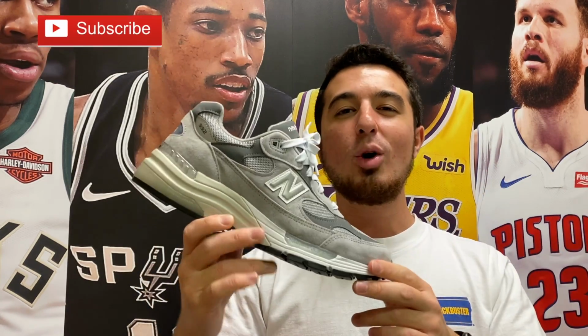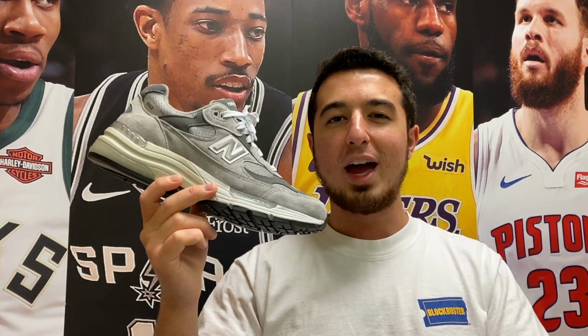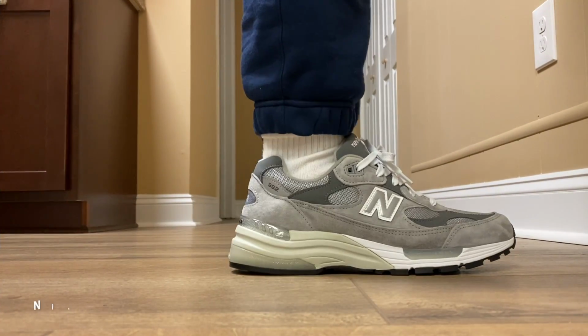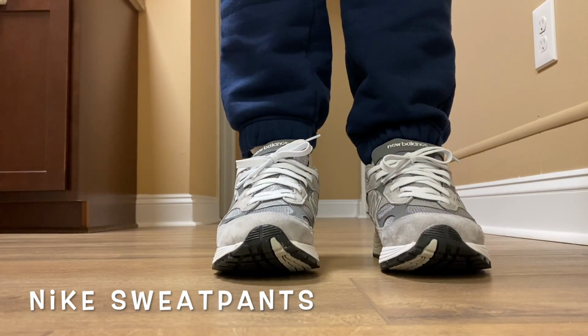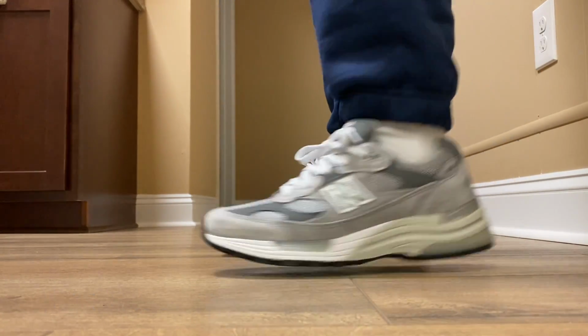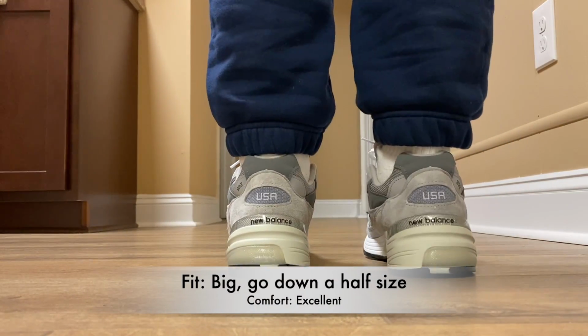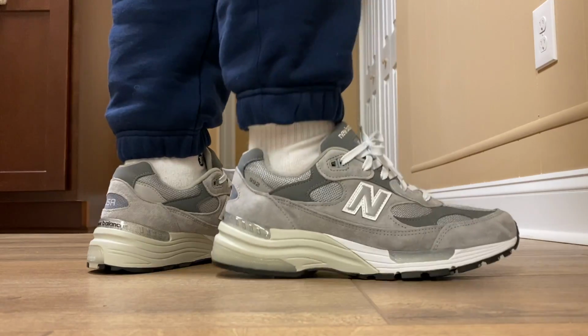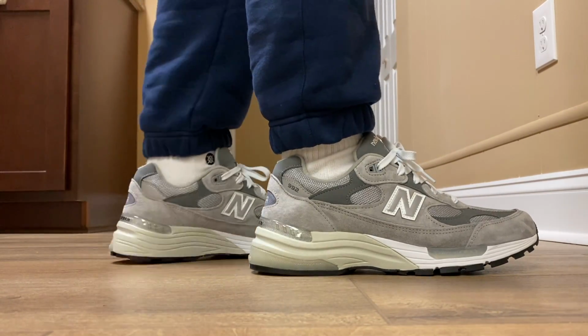But for now, let's start diving into the New Balance 992 Gray, starting with the quick facts. To get it started, here's what you need to know about the New Balance 992. First off, in terms of fit and sizing, it fits a little bit big, so I recommend going down a half size for a more correct fit. In terms of comfort, it's a really comfortable shoe. I don't think you'd be disappointed after trying this thing on.